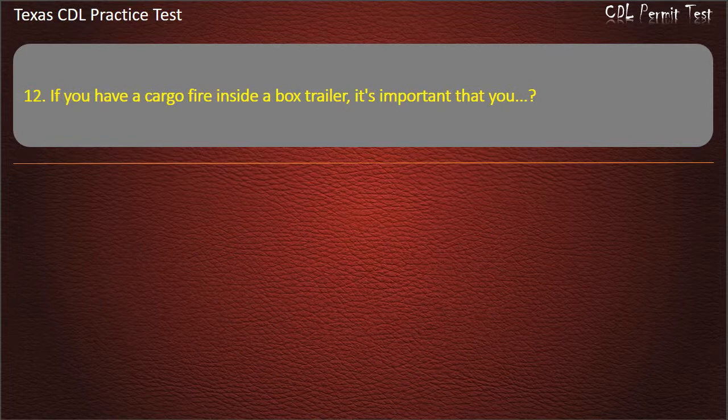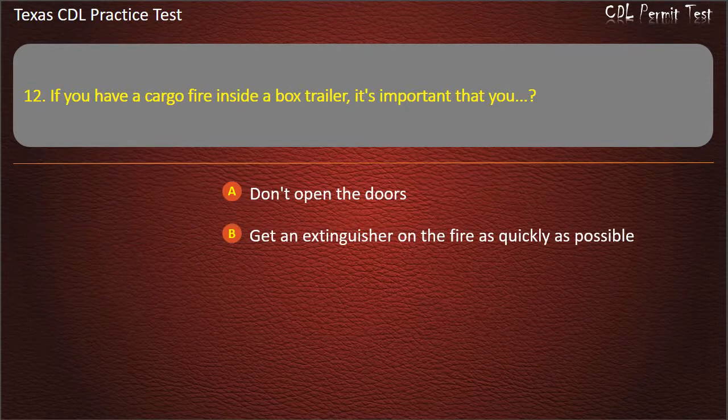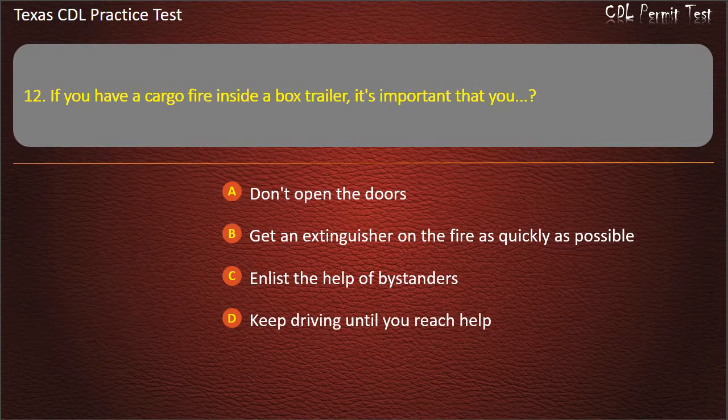Question 12. If you have a cargo fire inside a box trailer, it's important that you don't open the doors. Get an extinguisher on the fire as quickly as possible. Enlist the help of bystanders. Keep driving until you reach help. Answer. Don't open the doors.